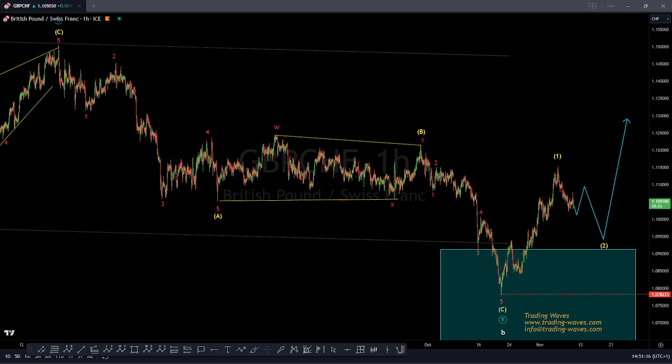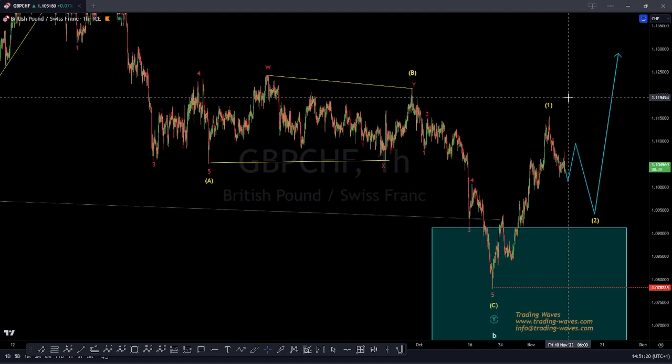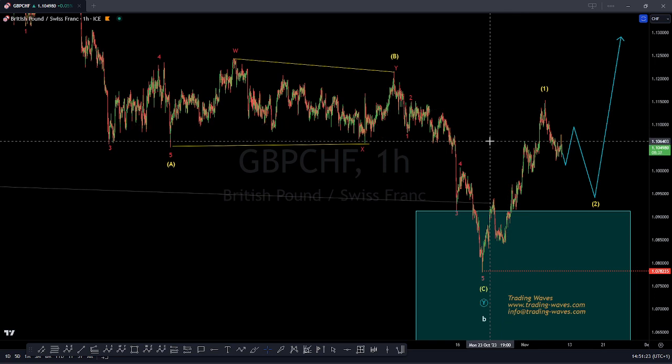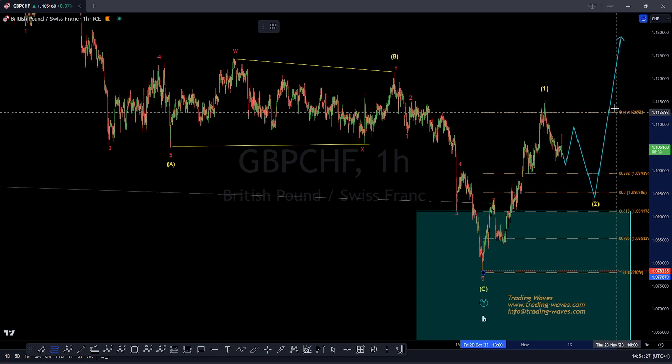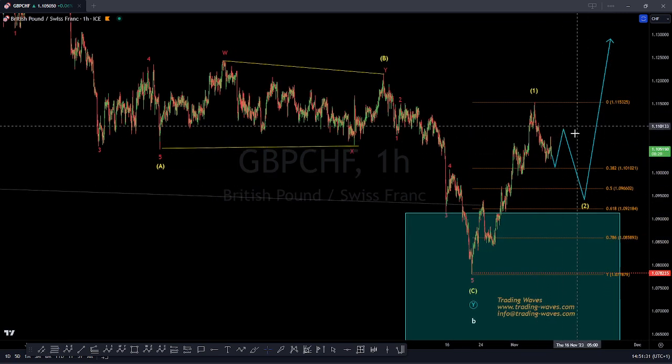Now you would expect, based on the fib guideline, that your wave 2 should trade as far as around between your 50 and 61.8. Now if you pull this here, you will see that we have retraced. We are almost at around the 38.2. Now what I would love to see is for the price here to at least take this 38.2.